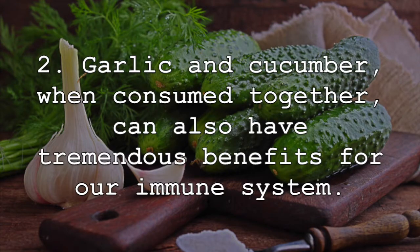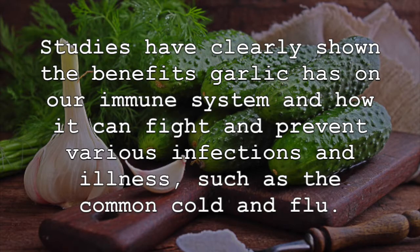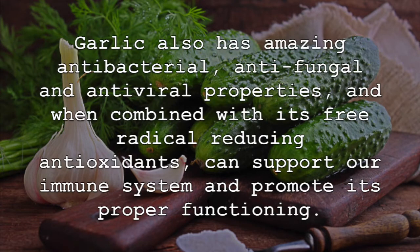Garlic and cucumber, when consumed together, can also have tremendous benefits for our immune system. Studies have clearly shown the benefits garlic has on our immune system and how it can fight and prevent various infections and illness, such as the common cold and flu. Garlic also has amazing antibacterial, antifungal, and antiviral properties, and when combined with its free radical reducing antioxidants, can support our immune system and promote its proper functioning.